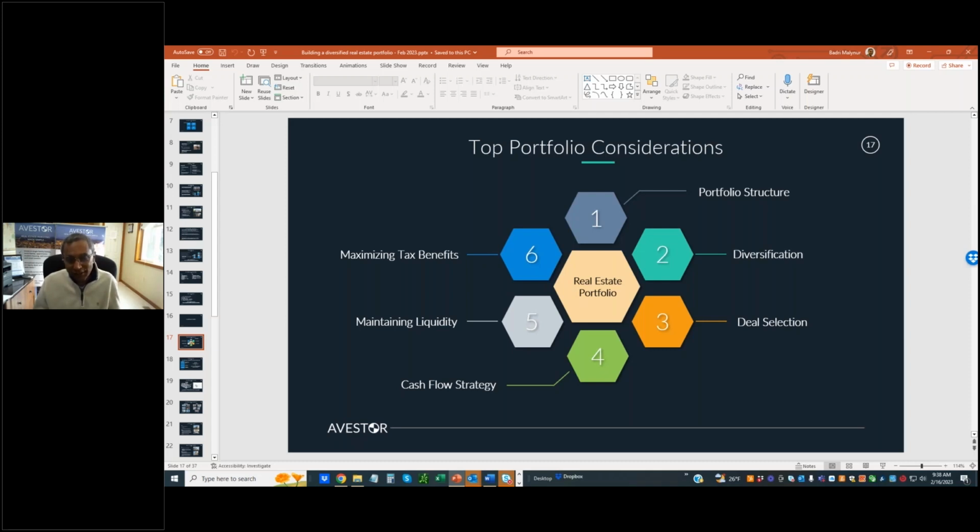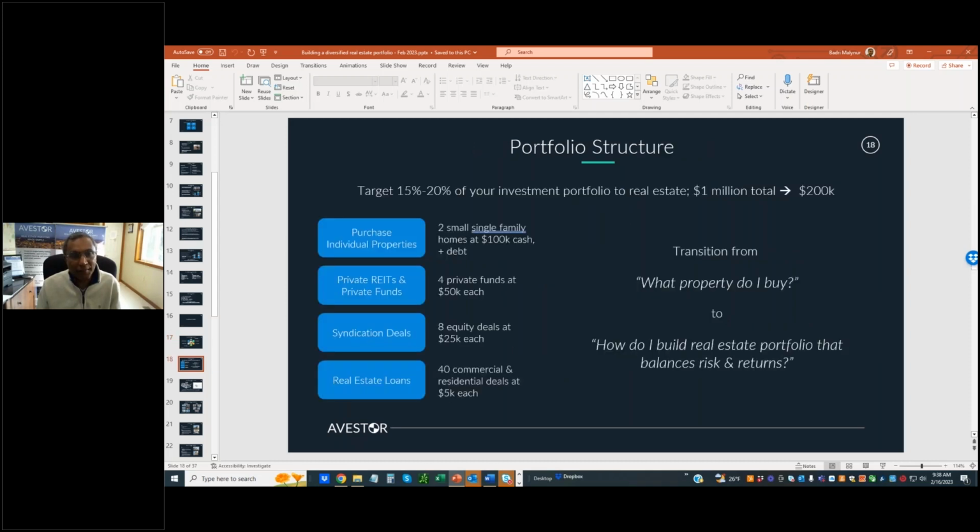Okay, this seems obvious. How do you go about it? Let's go into a little more detail here. What do I mean by the portfolio structure? Let's say you have $200,000 to invest. A little more reasonable. How do you divide it up? You could buy 2 single-family houses at $100,000 cash each and take the rest loan, or you could buy 4 private funds at $50K each, or you could buy 8 syndication deals at $25K each, or you could buy maybe 40 commercial loans at $5,000 each, right?